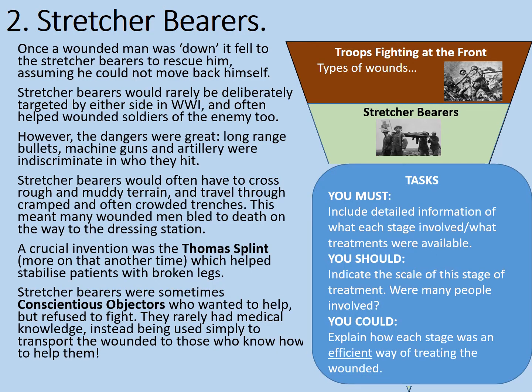Alright, a reminder of your tasks again. Within your notes or on your poster, include detailed information on this stage of the operation. Indicate the scale of this stage of treatment, remembering that there would be lots and lots of stretcher bearers in a major attack. And you could also explain how each stage was an efficient way of treating the wounded. Remember, and the photograph can help clue you into this, one stretcher bearer is not going to be enough typically to move one soldier back. You're often going to need 3, 4 or even more people than that to transport a wounded man back across no man's land. Alright, pause the video here and complete the next section of your diagram, your poster or your revision notes, depending on how you're doing this.